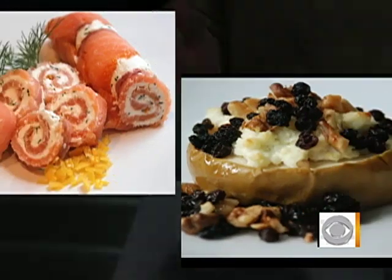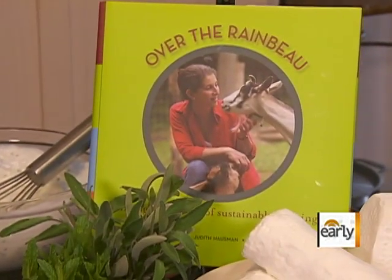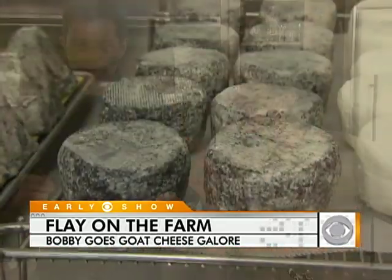Exactly. Goat cheese can be used in ways you may not have imagined. In fact, the sisters have written a cookbook with over 60 recipes, with dishes like goat cheese French toast and goat cheese cheesecake. You got to start with goat cheese, and you got to end with goat cheese. There is, in our house, nothing that doesn't go with goat cheese.